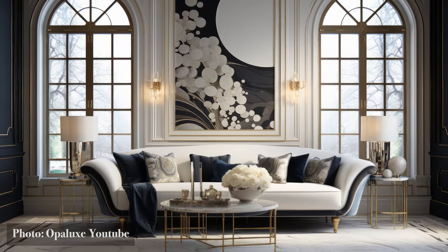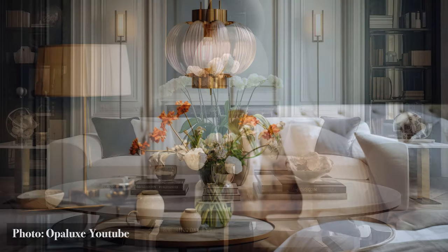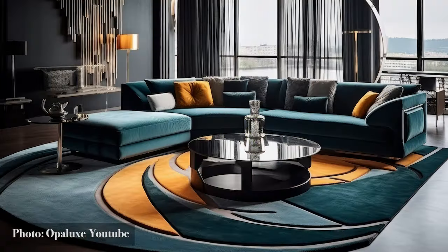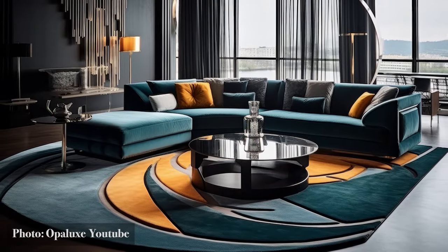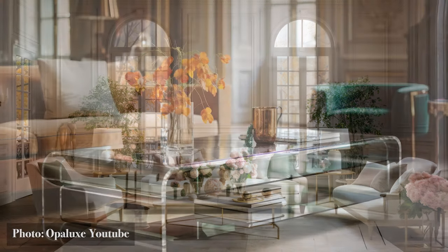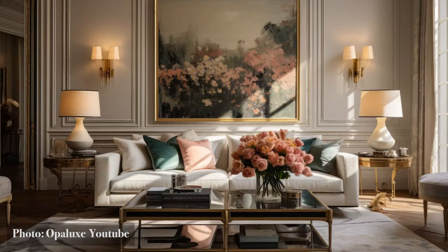The palette in Parisian chic interiors is typically subdued, relying on a range of neutrals punctuated by subtle pops of color. This approach allows for a sense of calm and continuity, while providing enough contrast to keep the space dynamic and interesting.